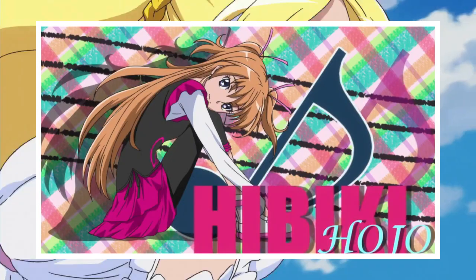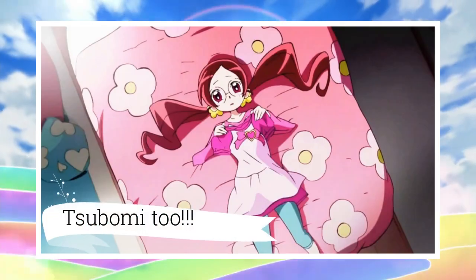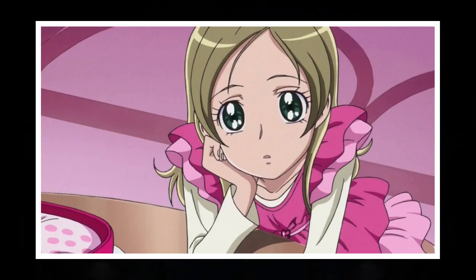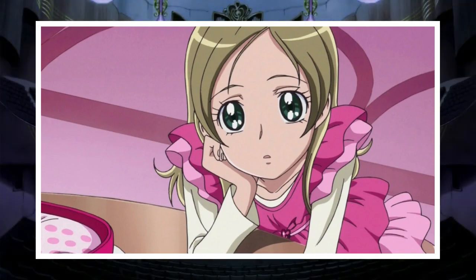Her clothing stands out to me because it's mostly black with a pop of magenta. Lastly, I don't think we've had other lead Cures with hair this long. It's a very elegant style. Kanade is our second character with muddy brown hair. I don't know why anyone would call this dirty blonde.